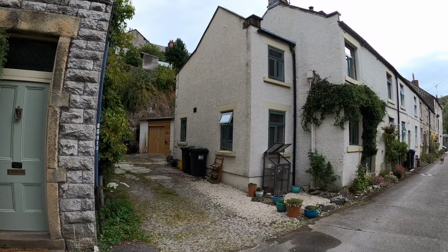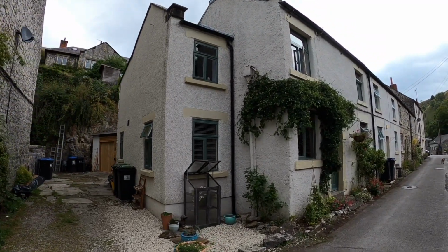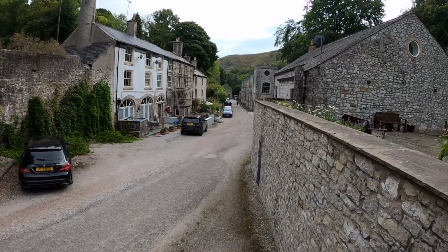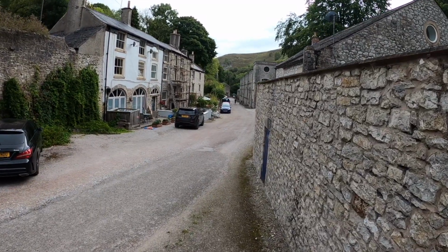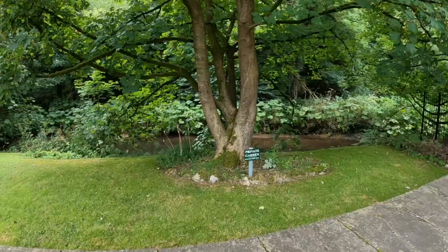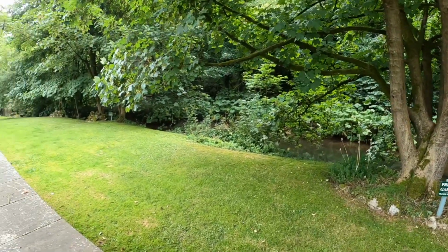These cottages were built in the late 1700s when the foundations of the mill were first laid. Litton lies in a beautiful Derbyshire valley not far from the town of Tideswell, and it runs along the River Wye.